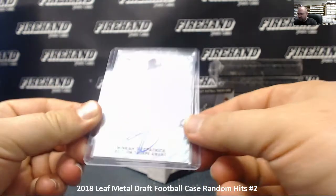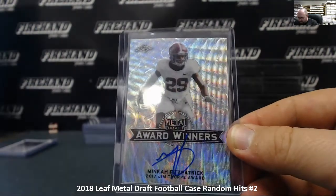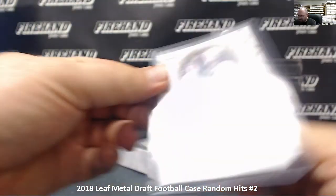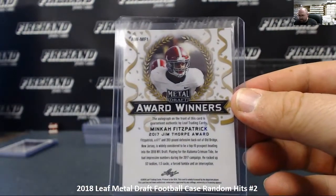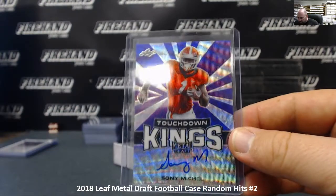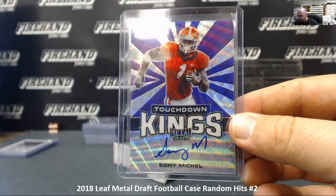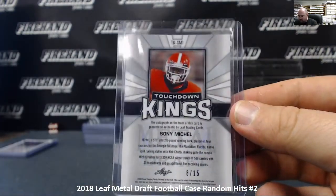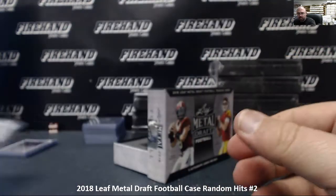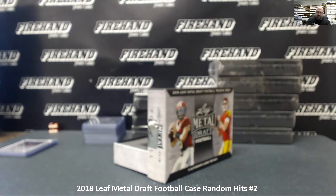From the University of Indiana, it's number 16 out of 20. Next up, award winner's wave autograph, Minkah Fitzpatrick, the Thorpe Award winner this year from, you guessed it, University of Alabama. Last autograph of box 7, Touchdown Kings Purple, Sonny Michel, University of Georgia. That one's numbered 8 out of 15. That is box number 7.